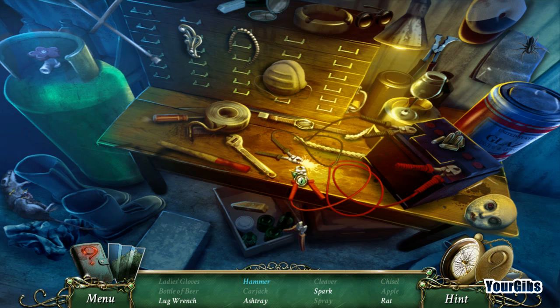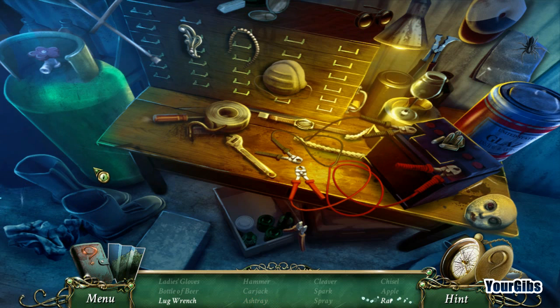Let's put the wine on. Give myself a spark. Got an ashtray somewhere around here. And a rat. Oh, that was a dead rat. That I did not expect.